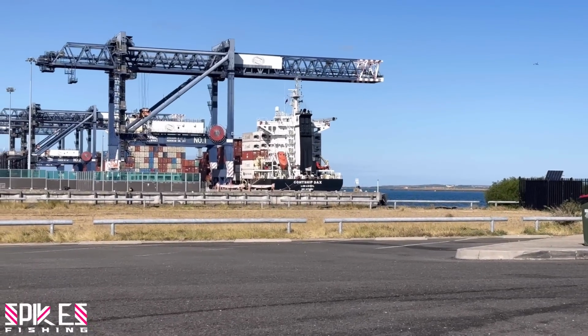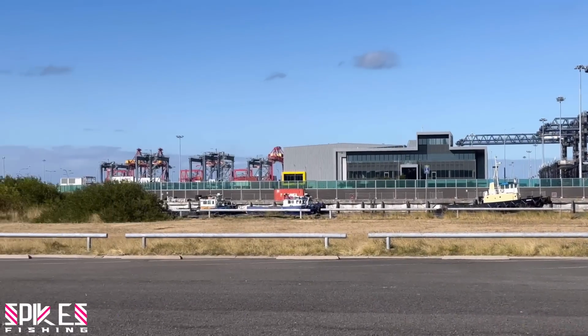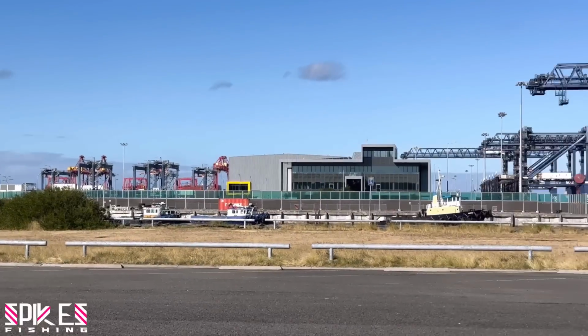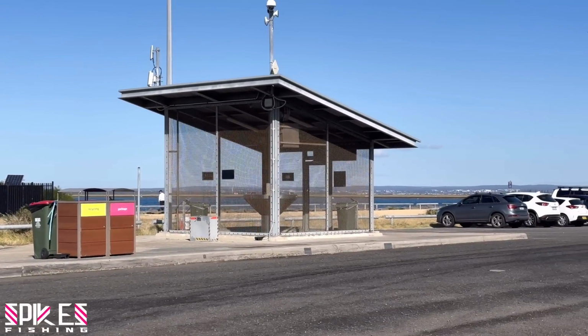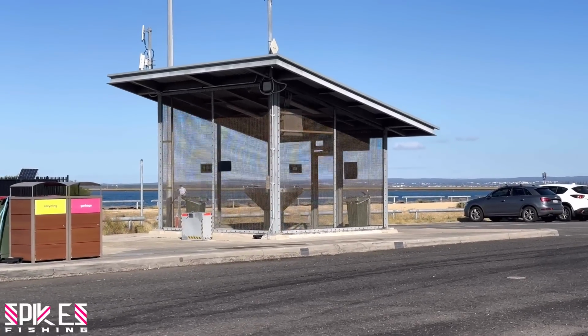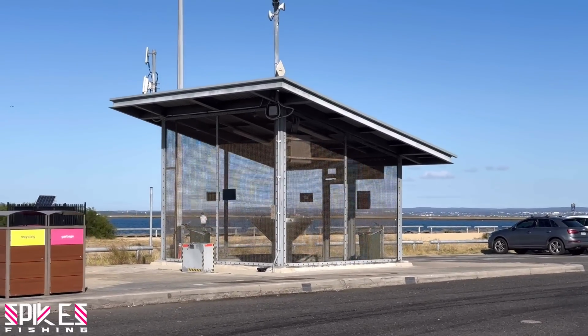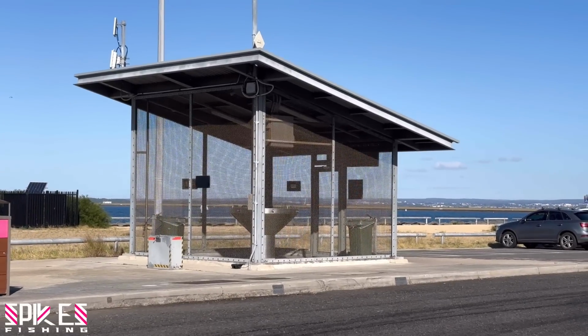It's not very busy this morning, guys, and it's very cold. If you haven't been to Foreshore boat ramp before, it's a little bit of a sight with the ports being right there next to the ramp. It does offer a state-of-the-art cleaning facility, completely caged in, protected from the birds, and under CCTV surveillance, which is one great thing about this ramp.